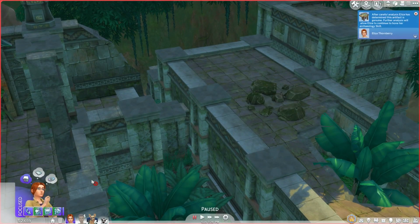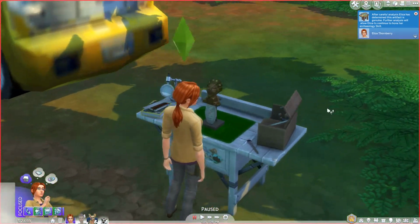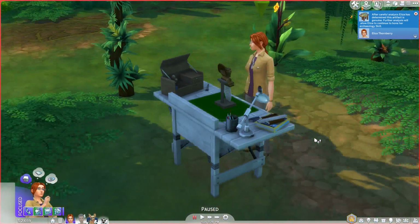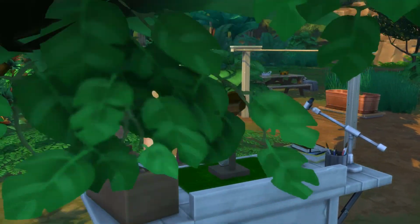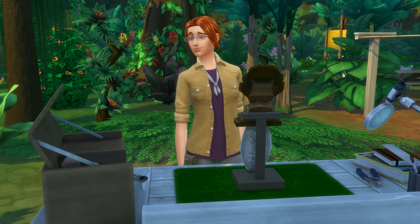Eliza? She just finished analyzing the artifact that we brought back. Okay, so after careful analysis, Eliza has determined the artifact is genuine. Further analysis will allow Eliza to continue to hone her archaeology skill. So all right, that is why we are here after all: going into the jungle, meeting with the wild animals, being able to find treasures lost in the jungle, to then take care of the wild animals back home, and maybe, if we finish the animal sanctuary, we can run like a normal animal rescue.